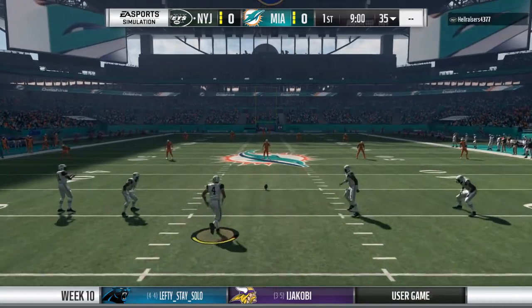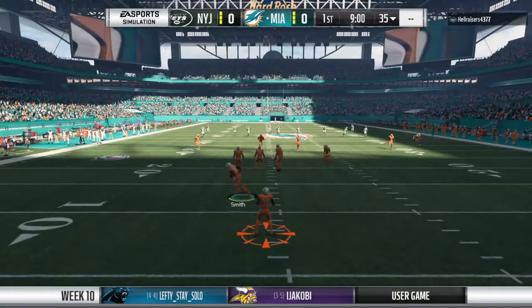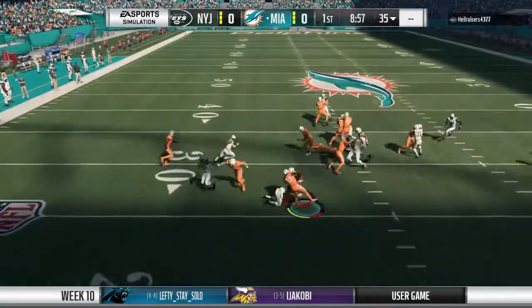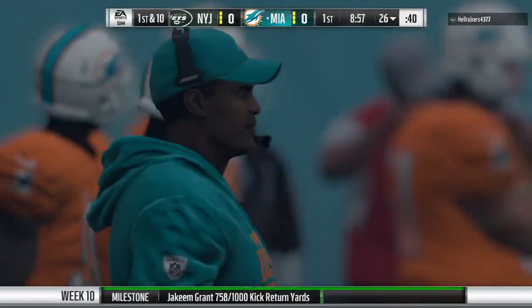The shadow's starting to get a bit longer. Week 10 of the NFL season is here, and we're underway on EA Sports. Jakeem Grant now to return. And he'll take it up past the 25 to the 26-yard line.